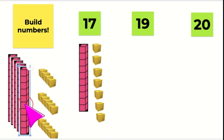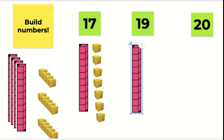Now in your brain, I know that you know there's a 10 stick in 19 because it's bigger than 10, but I want you to take a guess. How many extra ones am I going to need to pull over to get to 19? We know there's already 10 here. How many more ones am I going to need to get over to 19? Take a guess. Let's go ahead and check it.